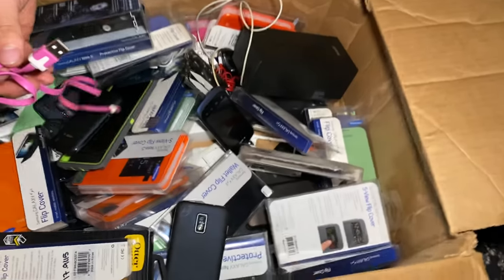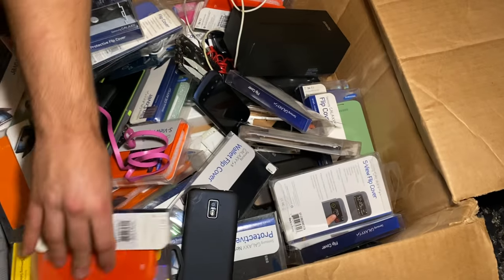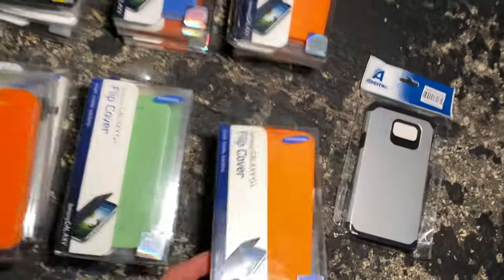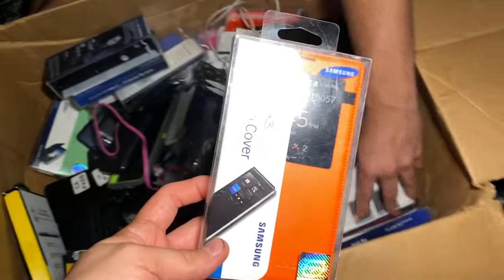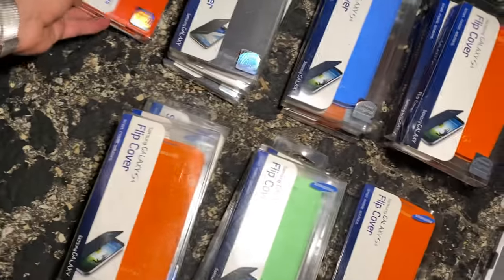All of these, a charger. It's insane. Should we just take all the cases out and stack them up? Yeah, we'll just keep slowly uncovering the phones. Let's see. This one is a Note 3. That's pretty cool. Guys, we're getting down to the phones, though. Oh my God. Dude, we keep uncovering more. Look at all this. It's all different kinds.